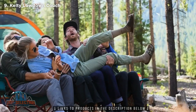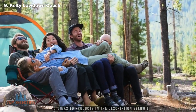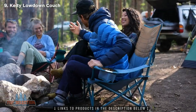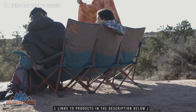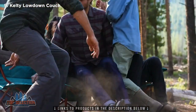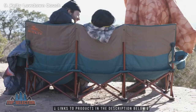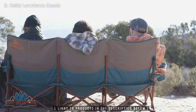This easygoing essential is guaranteed to be the roomiest roost around the campfire. Like its sibling, the Low Love Seat, the Lowdown Couch features a low base and slightly reclined design that's easy getting in and easy sitting. A sturdy, powder-coated steel frame stands up to any campsite shenanigans, while durable fabrics and quilted backrest mean comfort that lasts as long as you do, and then some.